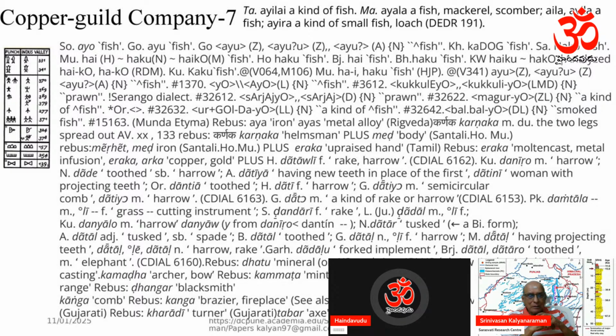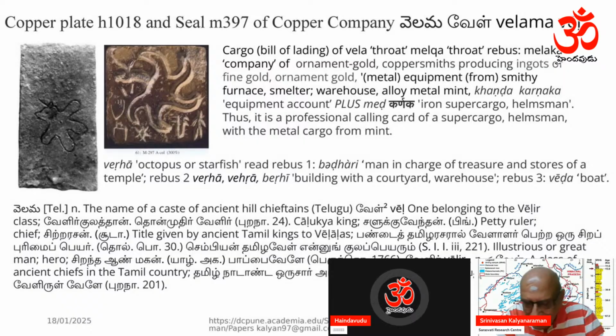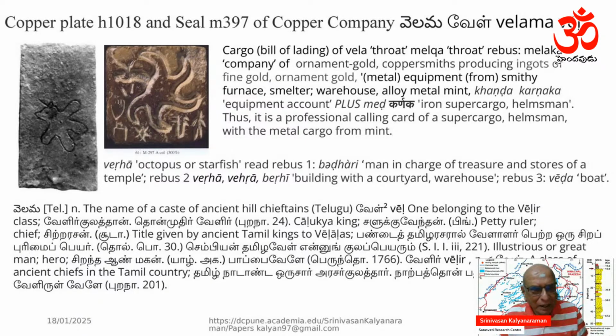I'm adding another presentation. This one is a copper plate, H1018, and seal M397. So we'll now get into a more detailed presentation of specific symbols and specific descriptions. Here is a copper plate H1018, which shows a unicorn face tagged onto some kind of an octopus. Then seal M397, Mohenjo-daro, shows the unicorn's face tagged onto an octopus. What is this octopus? We can read it.